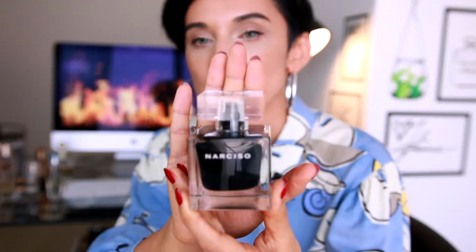So let's continue with this one. It's Narciso Rodriguez Narciso EDT, and this is me. This is 100% me. If the bottle was transparent, you could see that I've used two thirds of this. I have only a little bit left.